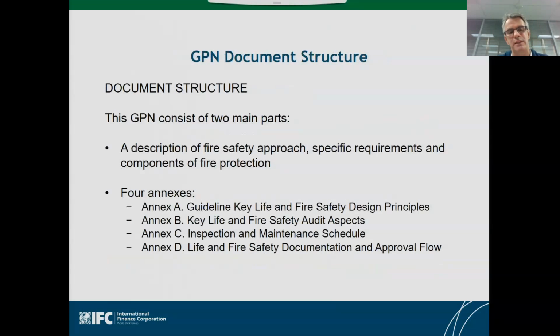The structure of the document contains basically two main parts. The first part is a description of the specific components of fire protection. I'll get a little bit more into detail on the next slide. Also on the different fire safety approaches that can be used before starting a project. As most of you probably know, you can either follow a fully prescriptive-based approach, but there's room for performance-based design as well. So that's been touched upon.